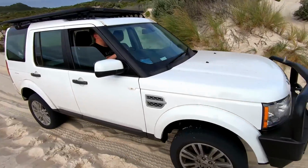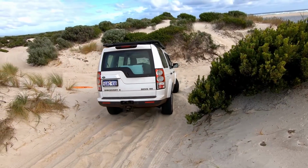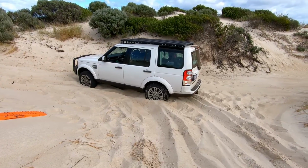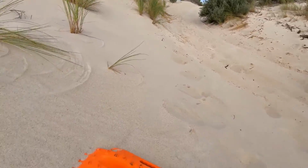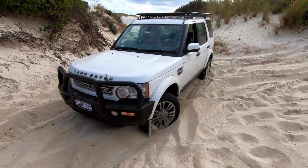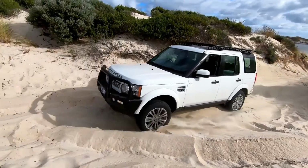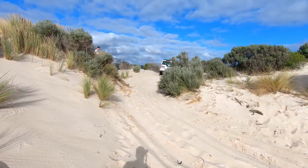Harrison's gonna go for it now. He seems to always show us up. Let's see what happens. Rule number 1 with sand driving, you've got to keep that momentum up. Harrison's taken that right foot off the accelerator and bobbed straight down to the same spot that Sean did. That thing's quick.